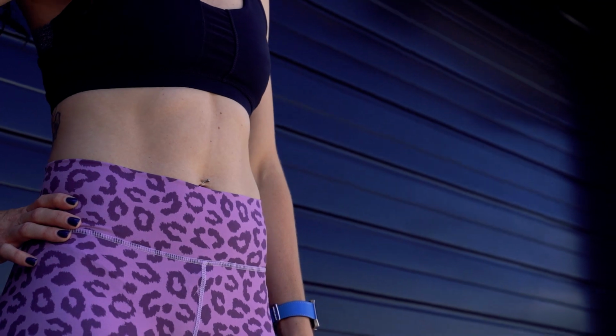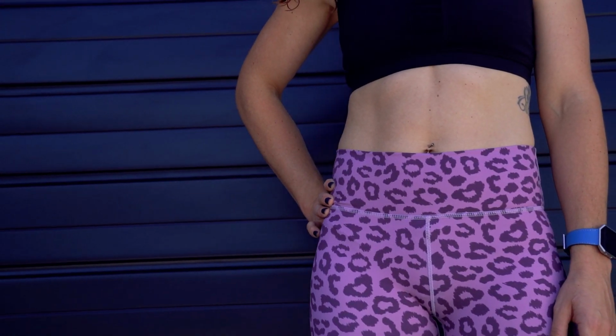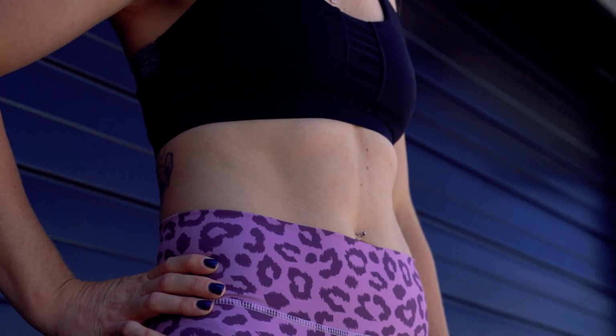Something that I particularly like about the vivid cheetah tights is the waistline. They are a nice high-waisted tight, and the waist around the top is a nice thick waistband, and so you do not get any fat rolls or cutting into your stomach. It is really comfy to wear. I do find that both sets of tights do not fall down at all. They are really, really firm in place and really comfortable for wearing.